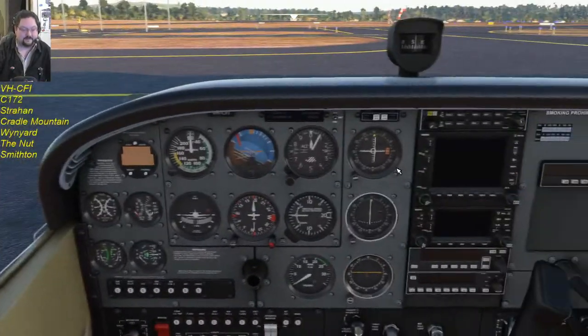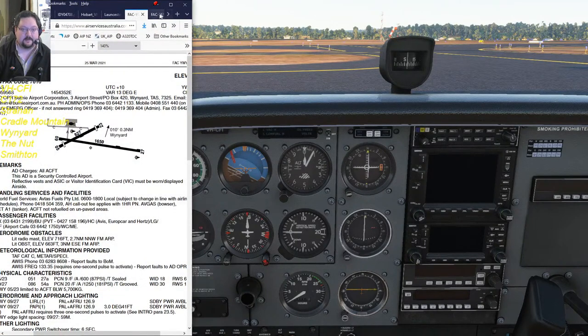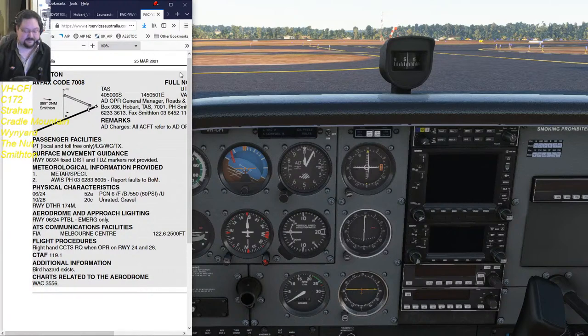Let's go to Smithton via the nut. I'm just going to pick up Smithton AWIS right now, since once we're at the nut, we're only 10 miles away from the approach, and things get pretty hectic at that point.